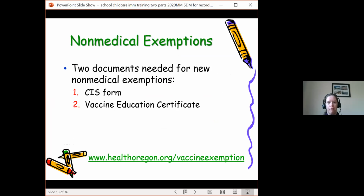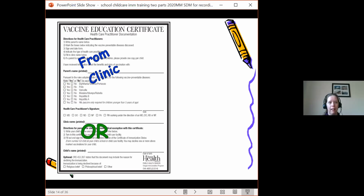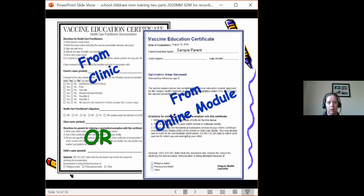All right, so we talked about the first document needed for non-medical exemptions. That was filling out that piece of the CIS form. The second piece is the vaccine education certificate. This is a form that a parent will get either from getting a little bit of education from a healthcare practitioner, and that form looks like this, or from printing out a vaccine education certificate after watching Oregon's online module for vaccine education. So you need one of these 2 forms in addition to that certificate of immunization status form for a non-medical exemption.